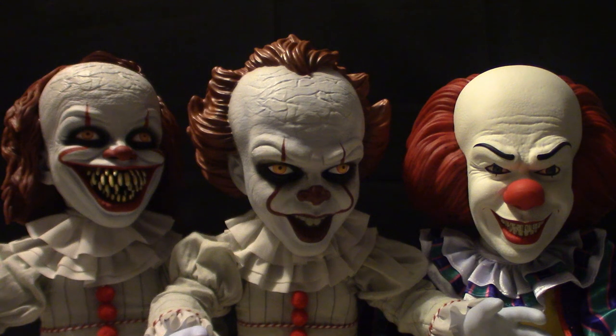I hope you guys enjoyed this. I will have some more Mega Scales coming in. I got the Michael Myers one. Eventually that will come in. And I want to get the Freddy Krueger one, as well as I'm thinking the Terrifier. Okay. Now, I do have the Living Dead doll that I just recently got in yesterday.